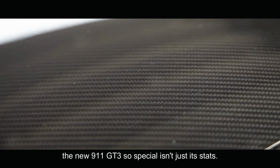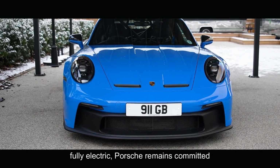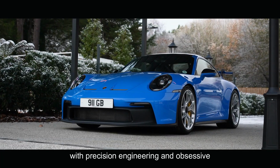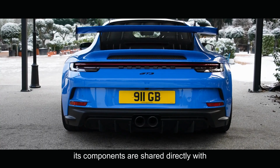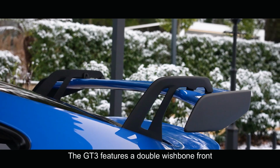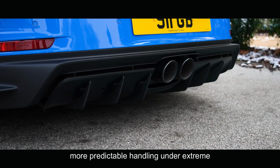What makes the new 911 GT3 so special isn't just its stats. It's the philosophy behind it. While many sports cars are going hybrid or fully electric, Porsche remains committed to offering a pure, naturally aspirated high-revving engine in a lightweight chassis, with precision engineering and obsessive attention to detail. The GT3 is hand-built in Weissach, and many of its components are shared directly with race programs. Even the suspension has been overhauled for the first time ever. The GT3 features a double wishbone front axle setup, borrowed straight from Porsche's racing playbook, resulting in sharper turn-in, better camber control, and more predictable handling under extreme load.